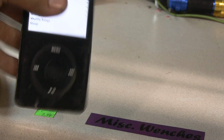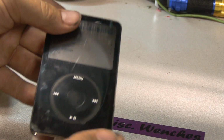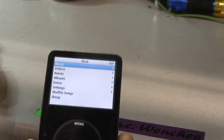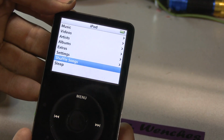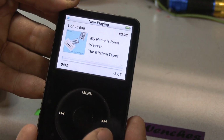I put the whole iPod together, and then the headphone jack didn't work. I don't know why I didn't test it with the hard drive when it was still in it, but good words. I'm working hard on trying to talk better. Anyways, here she is. She is loaded up with a ton of music. Let's see what bad song it picks. Oh, it picks Weezer, of course. Classic. Oh, also put a new battery in this.